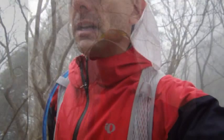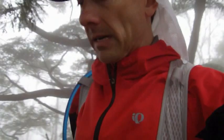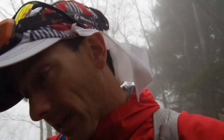I think I'm at the top, or close to it. 6,200 feet, 10.5 miles or so. About 6 hours or so. Got about 6.5 miles left to go. It's foggy and cold, windy, and now it's starting to sprinkle. Nice. I'd like to get off this thing before it gets dark, but I don't know.